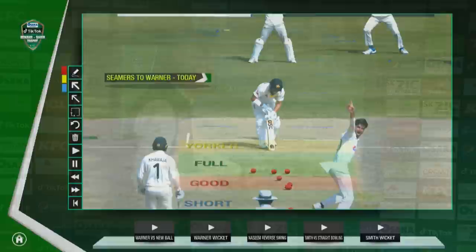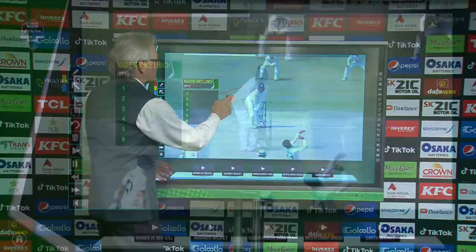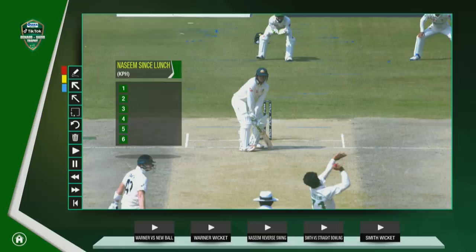The other one to look at is Nasim Shah. Now, I thought he was just magnificent today. He's got some reverse swing. But importantly, I want you to have a look at these speeds, in particular these first four deliveries with their speeds, because that's important because of the pace he was bowling. Reverse swing, importantly, works when the bowling is quick and it darts in nice and late.